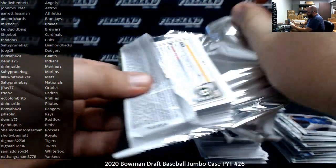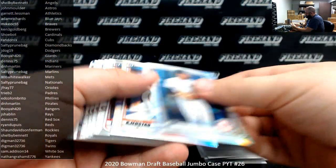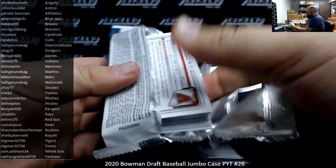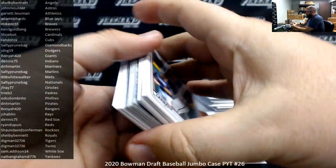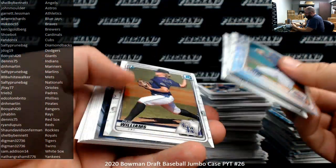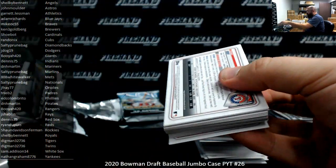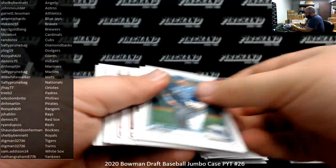So after we had a bonus auto in box 7, I've yet to see an autograph so far in 8. Purple paper to 250, Owen Cassie, Padres. Xavier Edwards, sky blue refractor. Wow. Looks like we may be going from ahead one autograph to down two autos, unless we start seeing some autos really quick here.